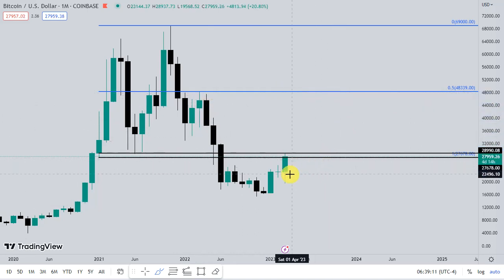But as you can see on the chart, currently Bitcoin is battling with this resistance area and could not close the monthly candle yet above this area. So we still have 4 days left for the closure of this monthly candle, and if it managed to close above this area and higher than this line, it will be bullish for Bitcoin.